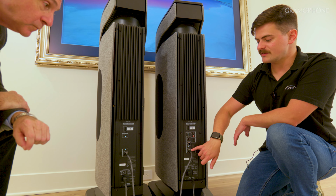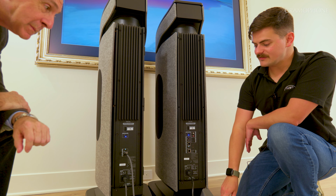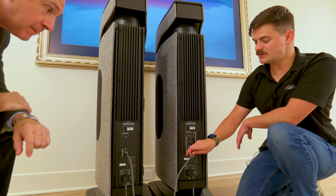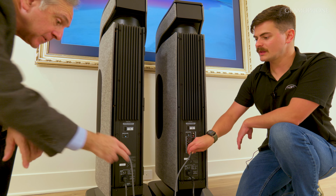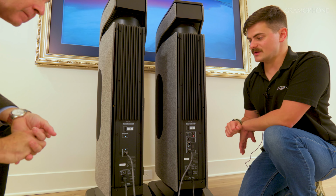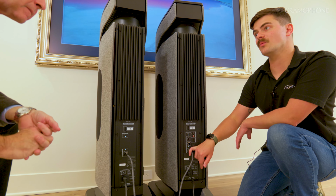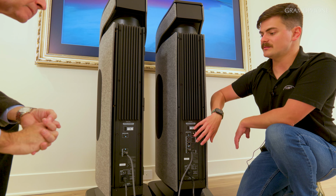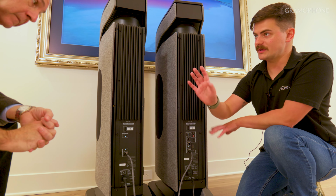You'll also notice here we have another RJ45 down below. This actually is a speaker link between the two speakers. So that's this one. Yep, that's this one on this side. So you have two options to pair the speakers together. One, you can hardwire them. That gets you true high resolution, as well as the lowest possible latency between the two speakers.